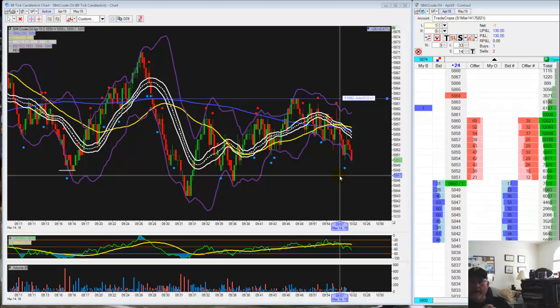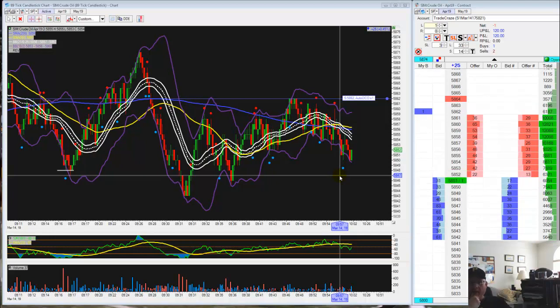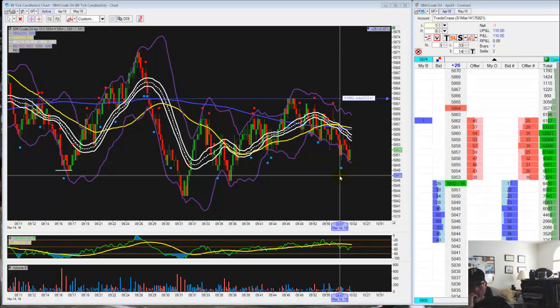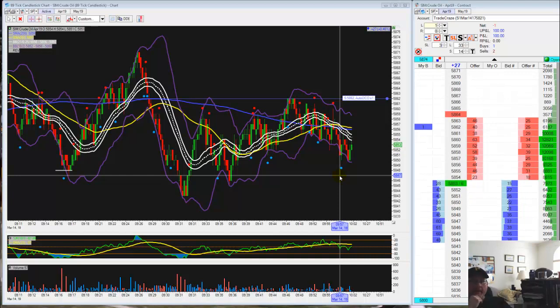Now once again, I remember 31 is 2P. So we want to get kind of aggressive if we can get down below 31. Because we're only trading our one contract and we're trying to build to 1,000. That's our first overall goal. Build to 1,000 in the account.